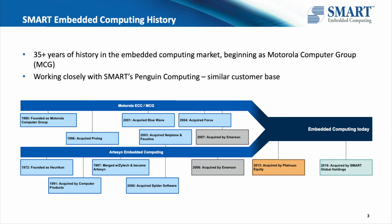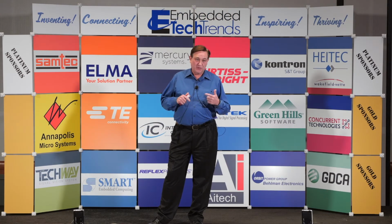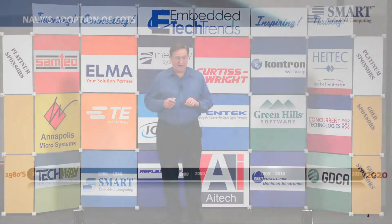So Jerry told me I had my chart wrong, of course, since he was there before I was there for the very early stages. But this is really kind of the history of who embedded computing is. And it's really an amalgam of a whole bunch of different companies. There's people out in this audience that have been part of the acquisition to lead to this point. The last acquisition we went through prior to Smart was actually being part of a private equity firm in 2013, and we became Artisan Computing at that point. And then those assets were purchased by Smart in the 2019 timeframe. So we're 6 months within Smart right now.